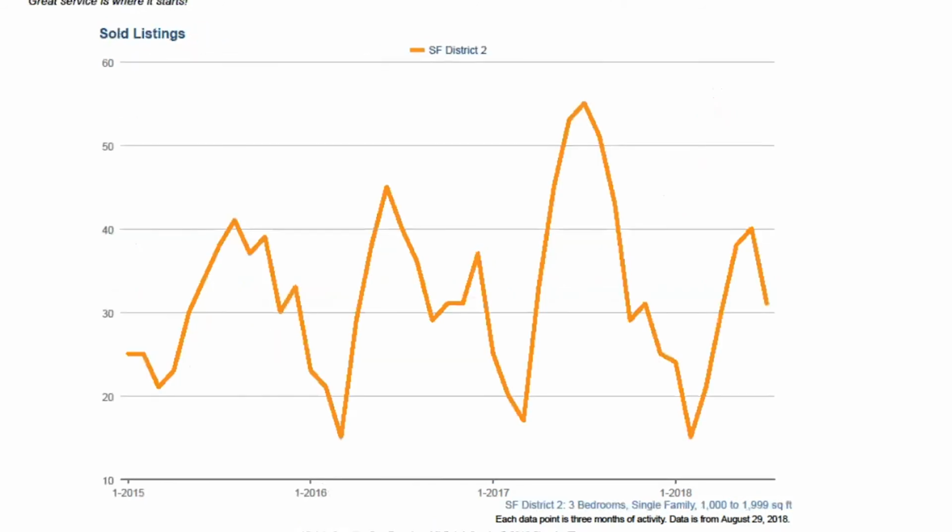So the number of sold listings also fluctuates, right? Very strongly. We can see here less than 10 to 15 listings per month for 2 to 3 bedroom, single family homes with about 1,000 square feet actually exist in the Sunset District every year, right around January. But then it spikes up with more inventory on the market in the spring, the number of sold listings go up.